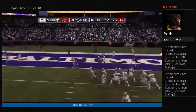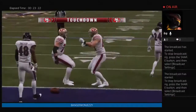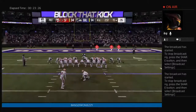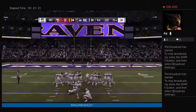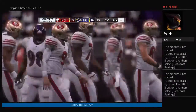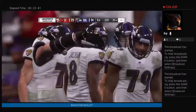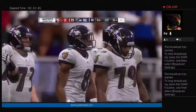A shotgun snap for Garoppolo. And across the chalk into the end zone. It's a 49er touchdown. 3 touchdown passes now for Jimmy Garoppolo. And the 49ers add 6 to their lead. And he's been a busy man. 5 for 5 now as he knocks another one through to extend the lead. So that drive spanned 5 plays. And it's polished off by a touchdown for San Francisco.